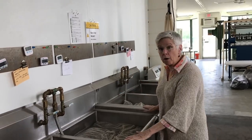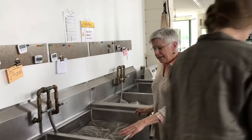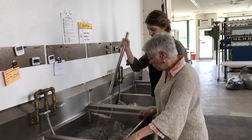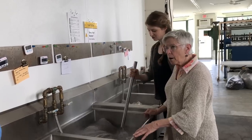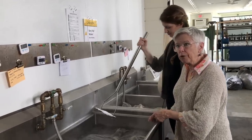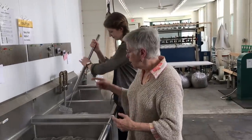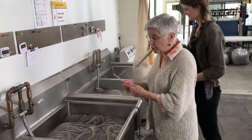We have an on-demand hot water heater, hence the caution, very hot sign. And so we scour it twice, we rinse it twice. If necessary, we'll rinse it a third. Giant potato mashers. And what's great about this, it won't felt. Everybody worries about felting with the hot water. This potato masher will not felt the fibers, so it's just been a great way.